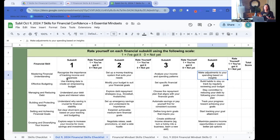Otherwise, you'll never finish the quiz because you're going to start getting hard on yourself, and then you won't get that baseline data. So look at this as baseline data. You're making a decision to see where you are with your financial understanding right now so you can start learning and move forward in one, maybe two of these sub skills.